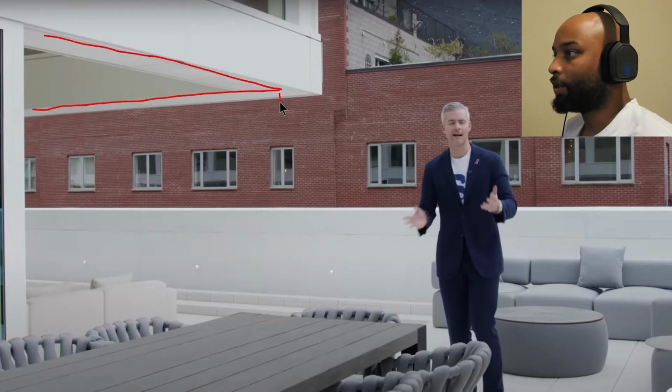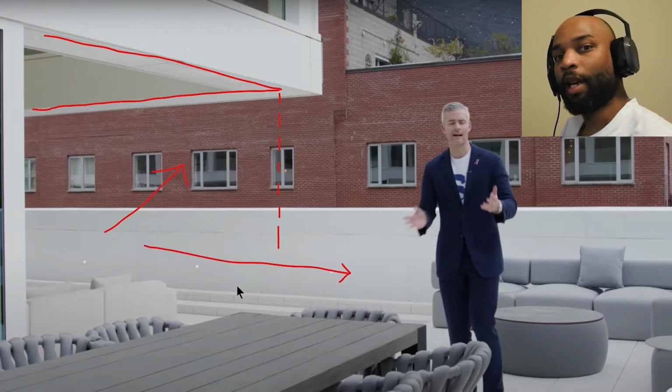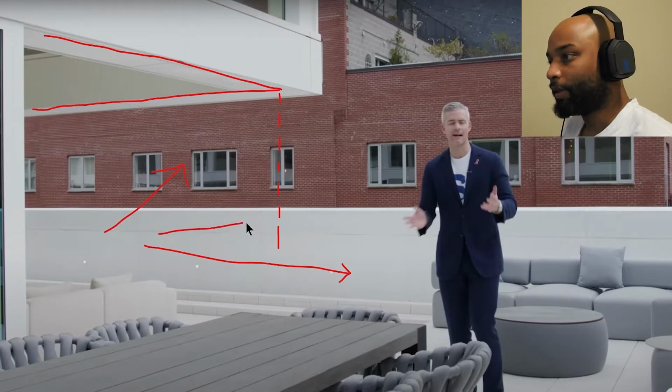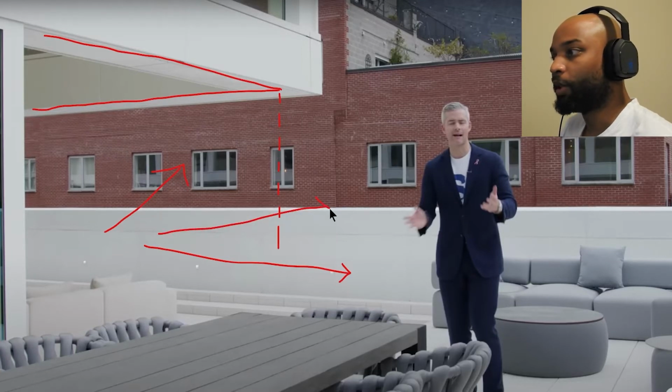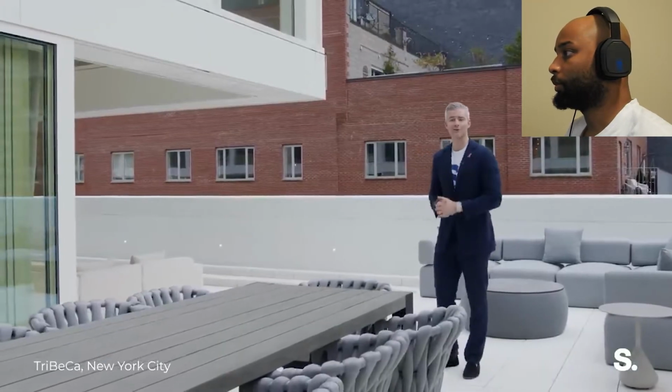They've deleted a column from this corner, and that really opens up the dual aspect. So you have views going in multiple different directions. You have views going out in this direction, and then you have views going out in this direction. In theory, you have views going out in a third direction, which is straight through where this column would have been, which is a really nice use of structure there to inform some of your design principles. However you want to use it.